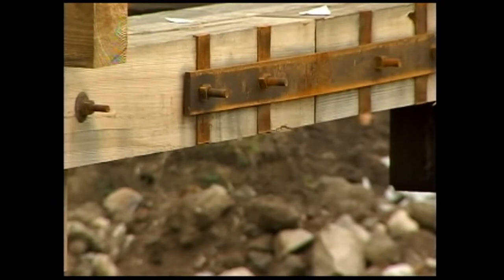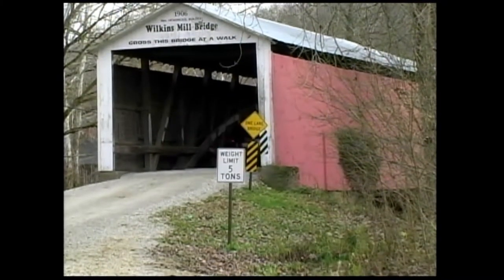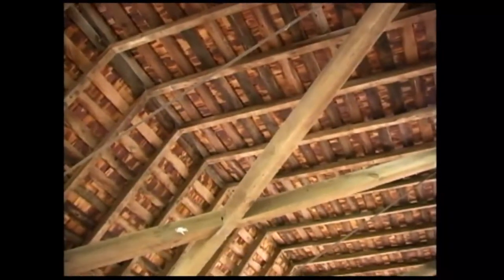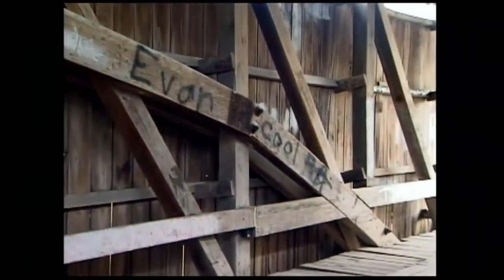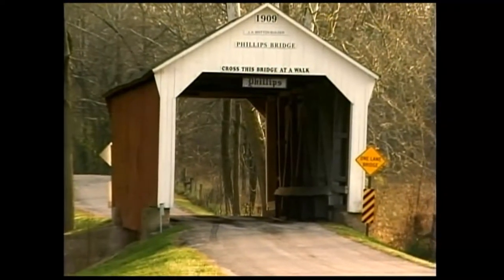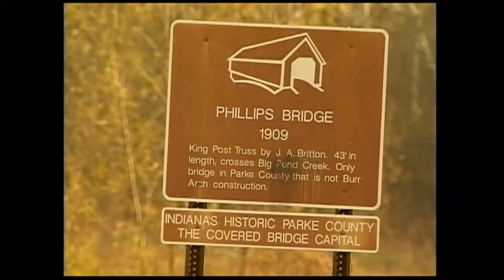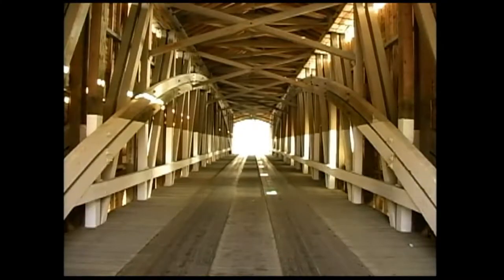The structure of the bridges, along with exceptional maintenance, is what has allowed the bridges to continue to be used over the years. Most of the bridges have similar construction, with the exception of only one. All of them have the burr arch support inside of them, except for one, and that's the Phillips Bridge, which is our shortest covered bridge. It's 43 feet in length, and it has the King Post Truss. But all the rest of them have the burr arch.